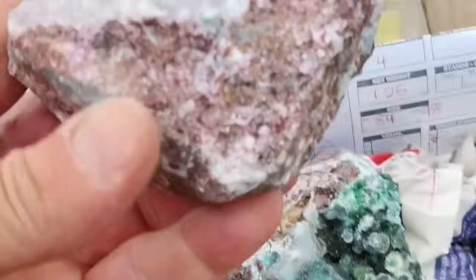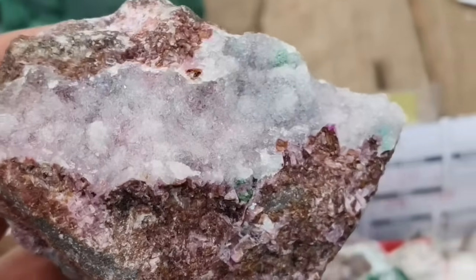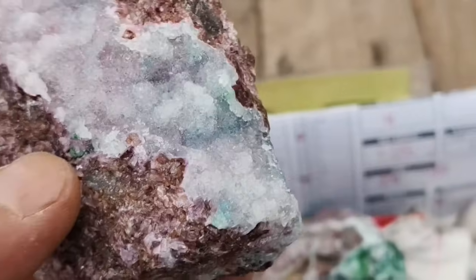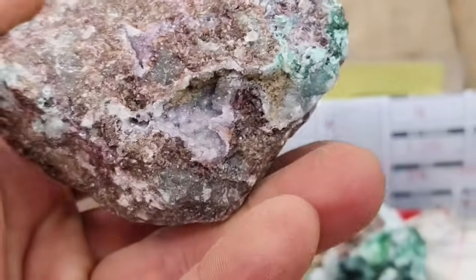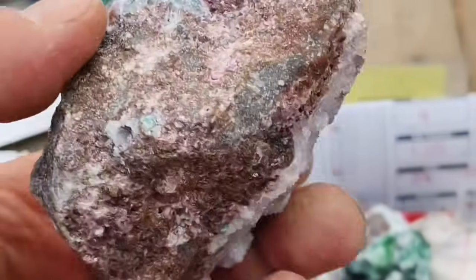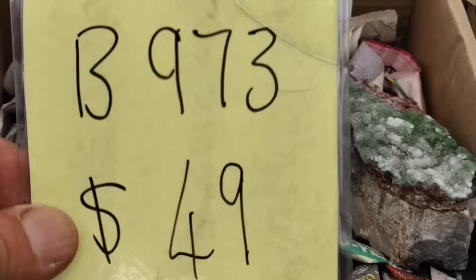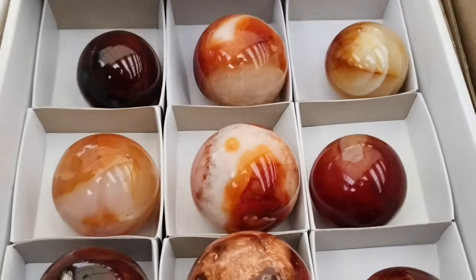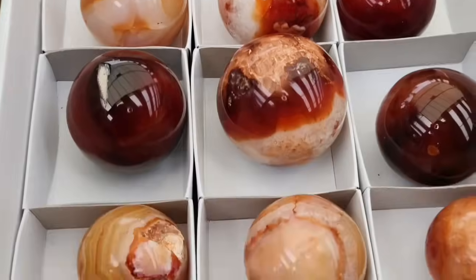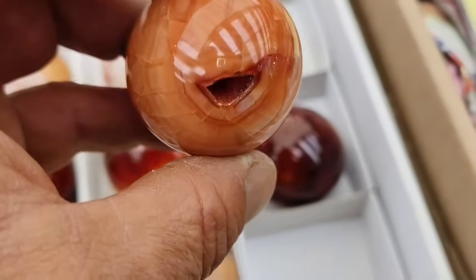And then some cabochon dolomite. That's the Soul Rose for you. Bit of chrysocolla in the mix. There's some malachite. Beautiful flat this. 1.25 kilograms. Going to cost $49. That's for flat 973. Next up, we have 12 carnelian spheres, rated as very good to A grade. A couple of them have some nice vugs.